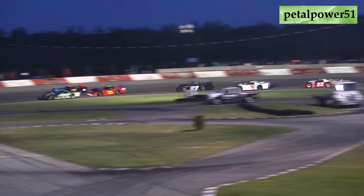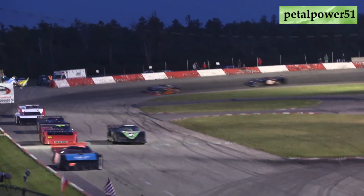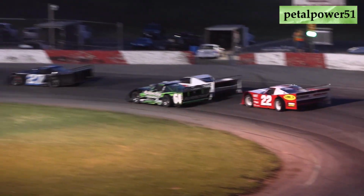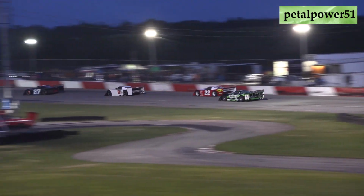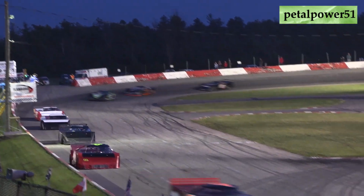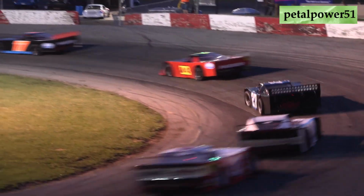That gap, though, from those front two has kind of started to shrink as those 3, 4, and 5 cars have started really closing the gap here. Now they're within a couple car lengths, striking distance. The 64 of Chris Burrows on the bottom, going one more lap down. That kind of helped the 17 of Passer as he kind of opened up a bit of a gap now, as we work lap number 23 here of this 50-lap main event.